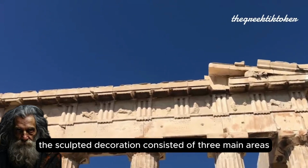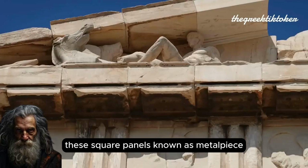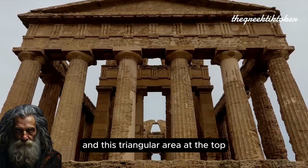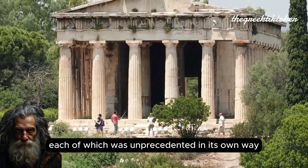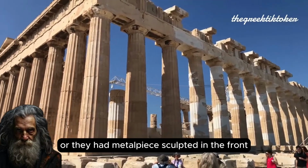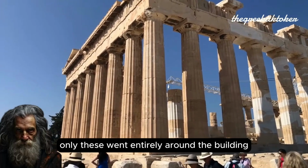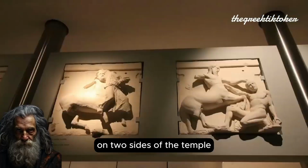The sculpted decoration consisted of 3 main areas. These square panels, known as metopes, the inner sculpture, known as the frieze, and this triangular area at the top, known as the pediment, each of which was unprecedented in its own way. Previous temples had either no sculpted metopes, or they had metopes sculpted in the front or the back building. Only these went entirely around the building. A total of 92 individual panels were sculpted on 2 sides of the temple.